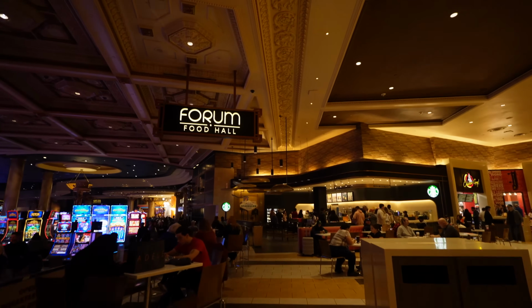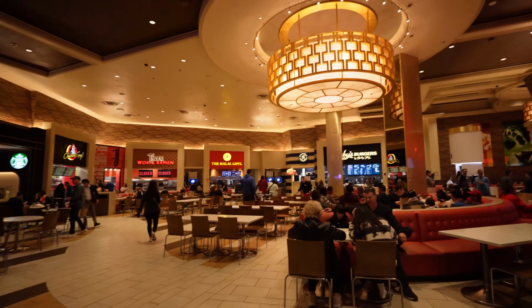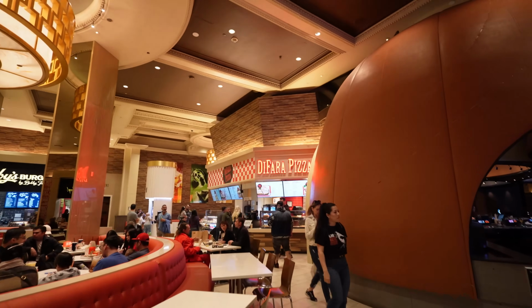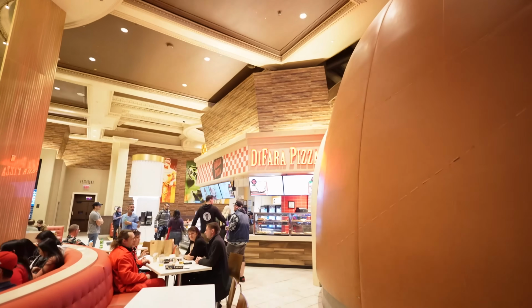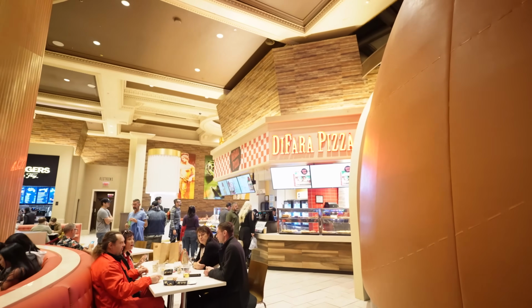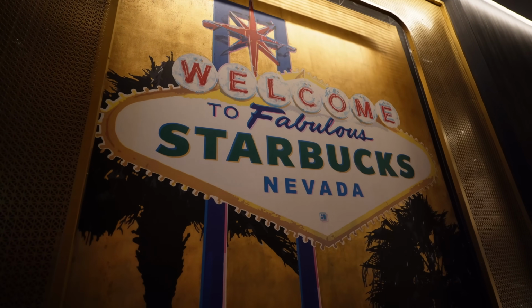Here is the Forum Food Hall, and it's ever changing. You guys have seen me eat at the Halal Guys here, even though it's more pricey. Never tried Bobby's Burgers, but the old Earl of Sandwich is now a DiFara pizza. Pepperoni slice is $9.99, and a cheese slice is $8.99. That's pretty pricey.